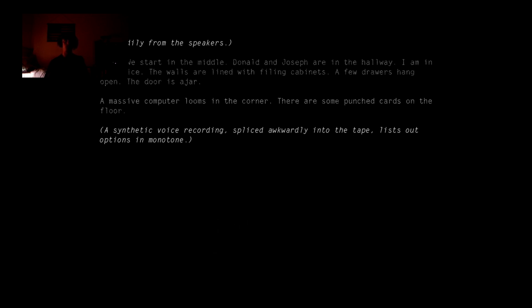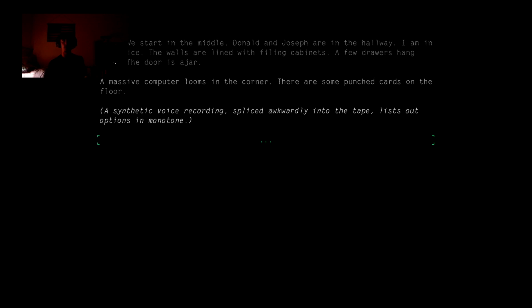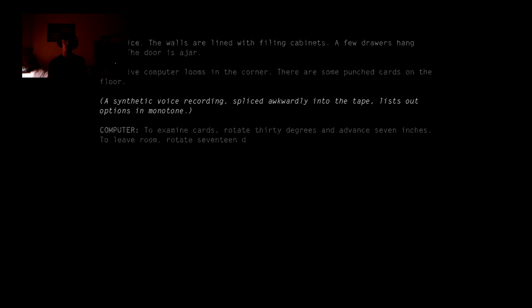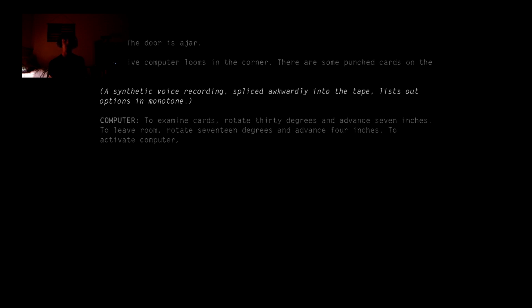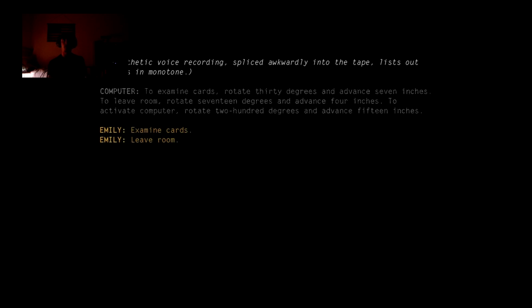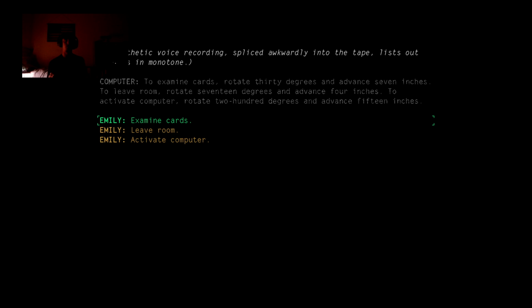A synthetic voice recording spliced awkwardly into the tape lists out options in monotone. To examine the cards, rotate 30 degrees, advance 7 inches. To leave the room, rotate 17 degrees and advance 4 inches. To activate computer, rotate 200 degrees, and advance 15 inches.